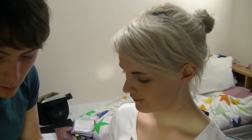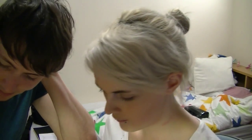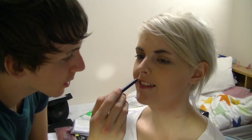Granted, there's makeup that I wish I could have taken off. But... Oh, there we go. What are we doing now? I'm going to go with a bit of lip liner. I didn't know lip liner goes first, but now you said that, I fancy doing a bit of lip liner. You thought lipstick went first? I thought lipstick went first. Sorry, honey. I can feel it up there. Oh, okay.